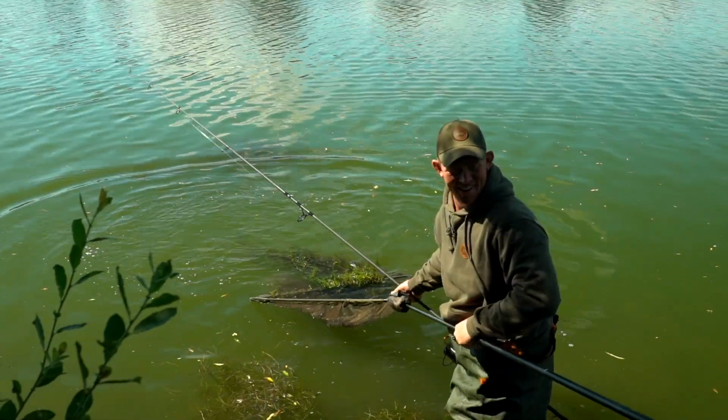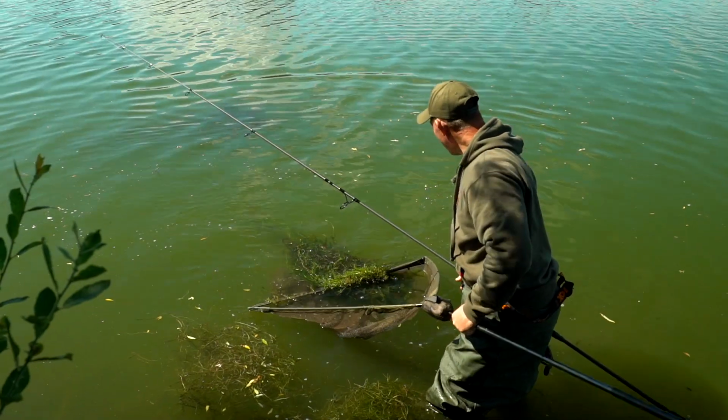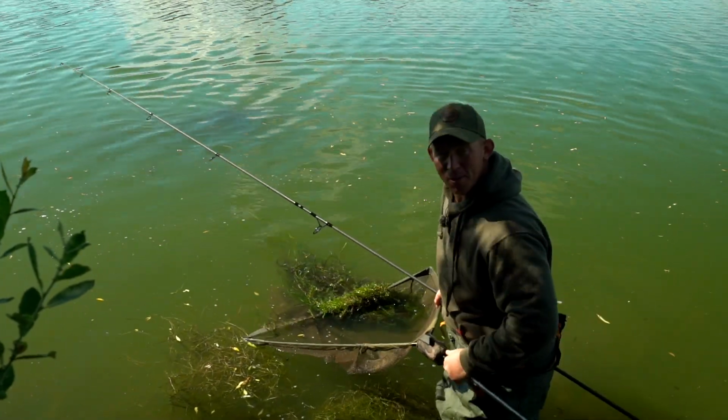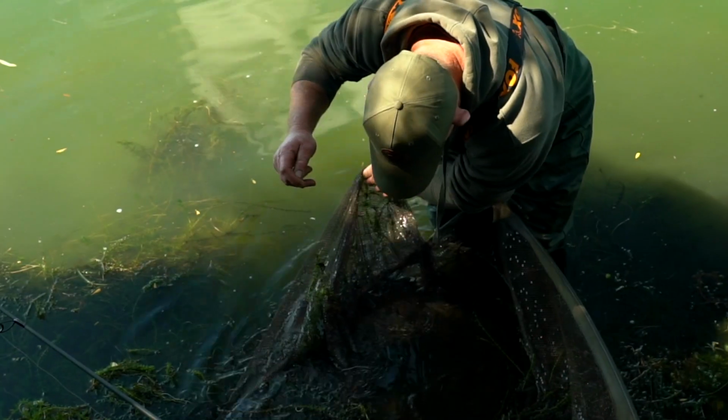Before he come off then. As soon as that weed goes over their eyes, they don't really kick much. But yeah, just netted the ball of weed. I could see the tail sticking out the back. Yeah, he's a lovely looking fish. Look at him.